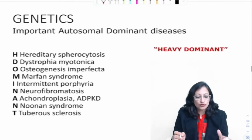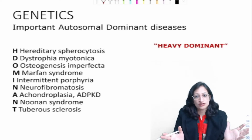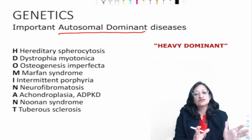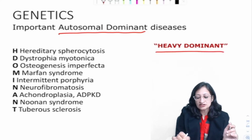Right. So moving ahead from genetics, we need to remember the modes of inheritance of some very important disorders. There are a lot of mnemonics, so you can use any of them. For important autosomal dominant disorders, we know dominant disorders are those where one of the parents is also usually affected, right? So HEAVY DOMINANT is the mnemonic that you can use.